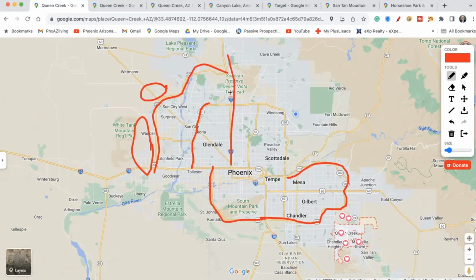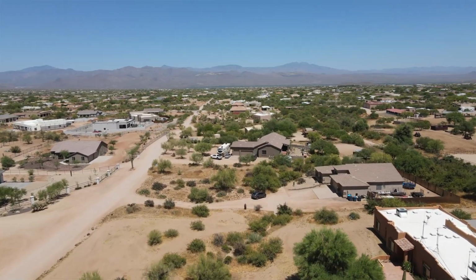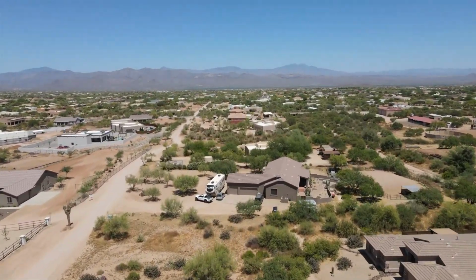A lot of people have cabins up there in the summertime to get out of the heat, or they'll take weekend trips to get up there. Much cooler climate in the summertime up there. And that way you can get out of the extreme heat of our Sonoran Desert here in the valley.